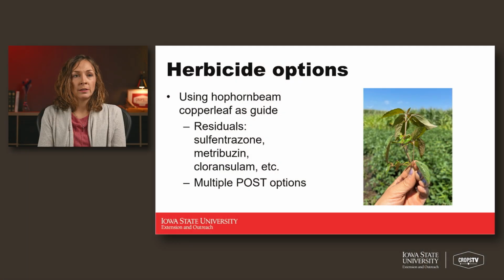Now I'd like to move on a little bit to management. What are the herbicide options for this species? Again, there's a lot of things that we don't know, but because a relative of it, hophorn beam copperleaf, is a row crop issue, it does show up on some herbicide labels, and there is a limited amount of information on what kinds of herbicides might work well against it. For example, some of the recommendations for residuals that we might want to use against hophorn beam copperleaf include active ingredients like sulfentrazone, metribuzin, and chlorimuron-methyl.